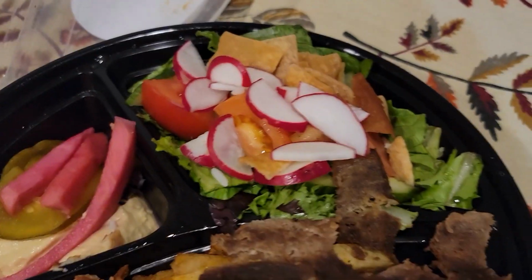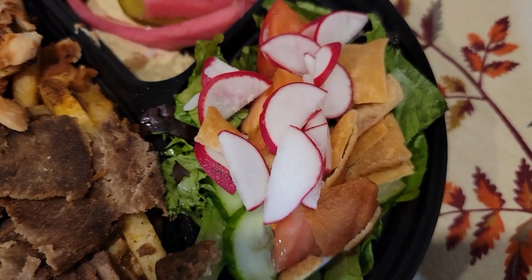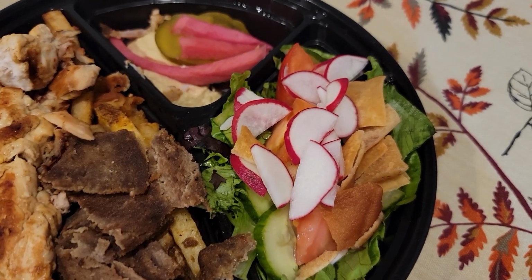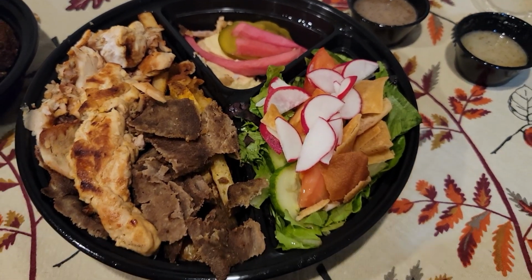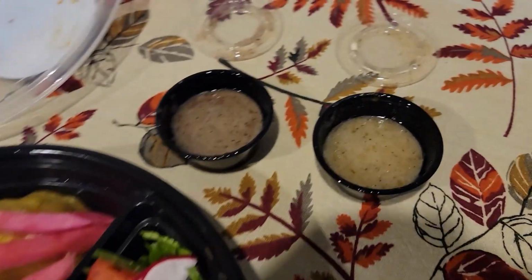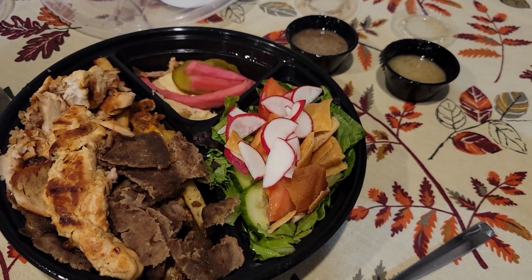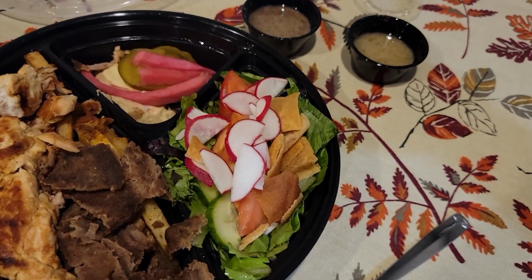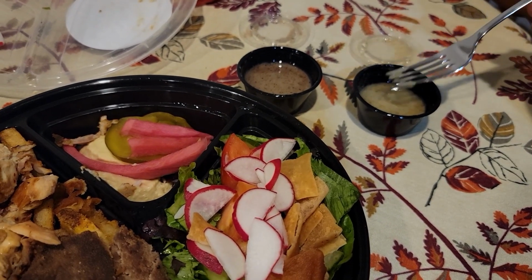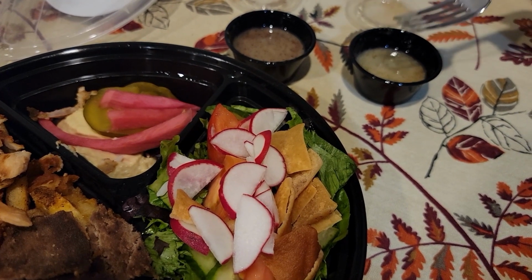The salad, the fattoush salad here, which is part of the mixed grill. They didn't give me cutlery. All right, I'm gonna grab a fork and then I'll continue this review. Okay, got myself a fork now, and looking at the sauces, and they gave me two different sauces. Not sure which one is for this, so I guess I have luck of the draw. Maybe I'll taste them. Maybe that will help me see which one is for the salad, and which one goes to the other salad.